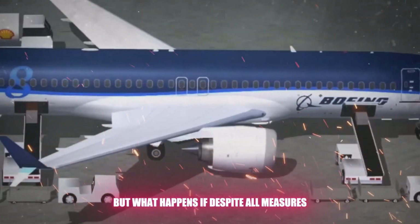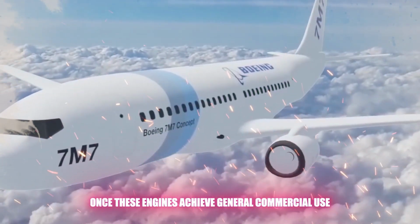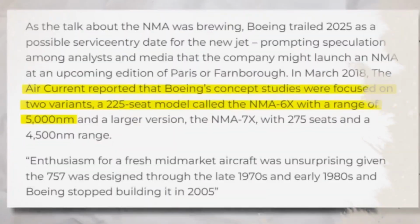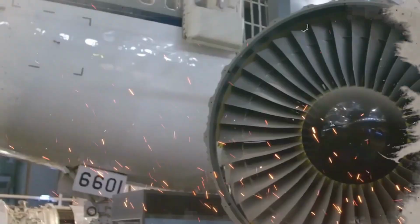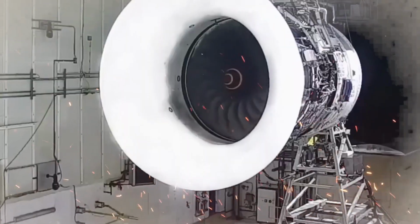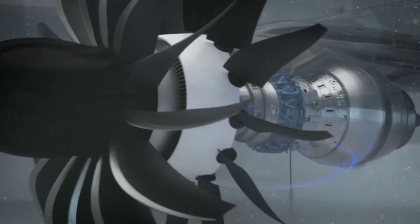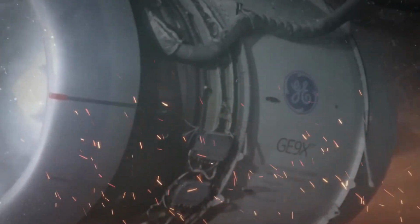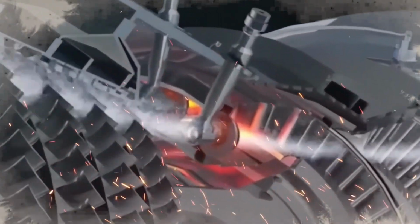But what happens if, despite all measures, unforeseen concerns develop once these engines achieve general commercial use? The aviation industry still remembers the reliability challenges Rolls-Royce encountered with its Trent 1000 engines on the Boeing 787 Dreamliner. Aircraft groundings, severe airline disruptions, and large financial losses resulted from these issues, costing Rolls-Royce billions of dollars and decreasing its market position. Similar issues with the improved engines might cause flight cancellations, groundings, and huge financial losses for A350 airlines. Airbus faces significant risk.